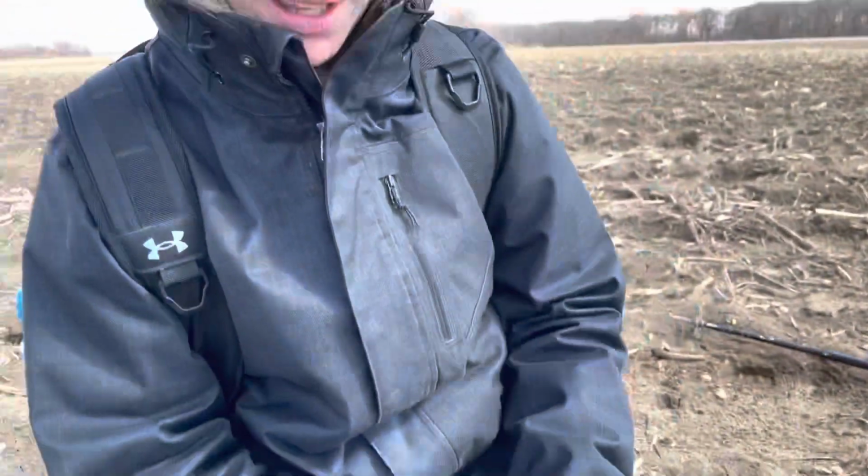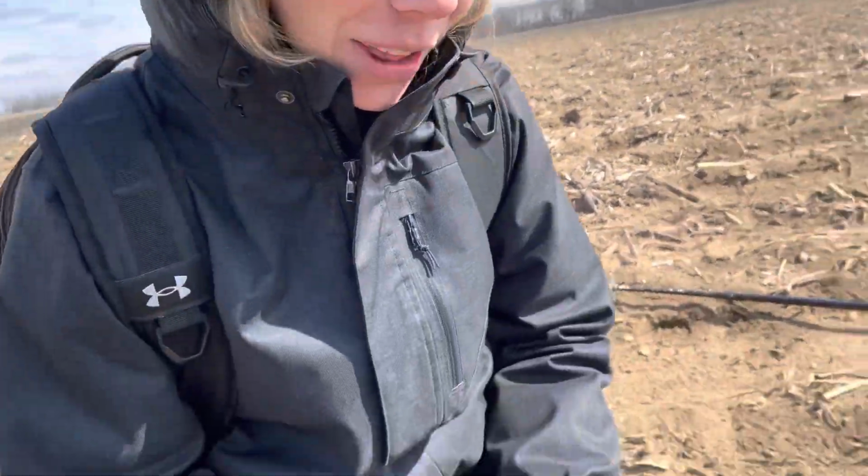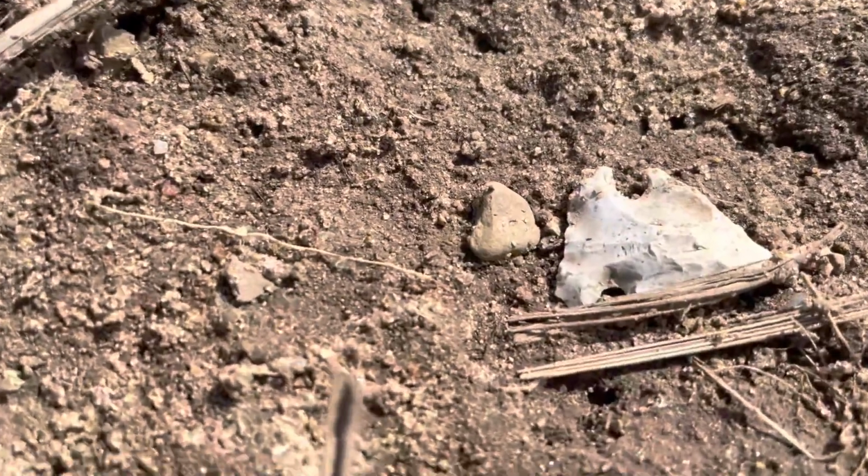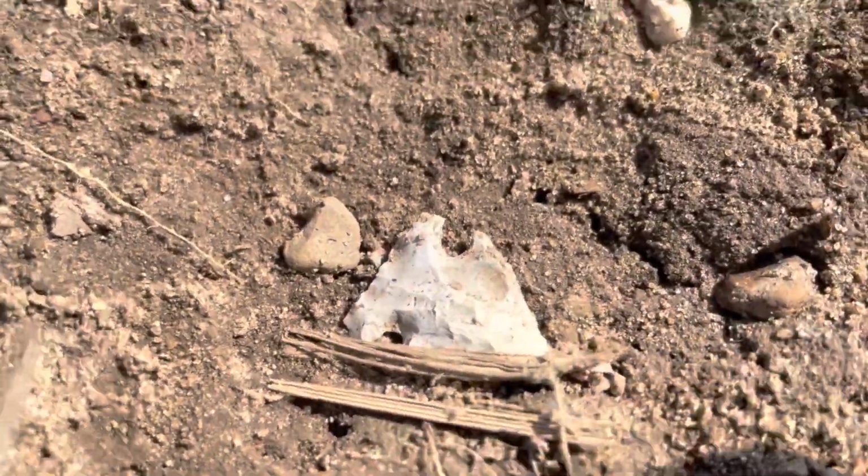And then I did find another point. They are very, like we said earlier, they're very small over here. For some reason, we have never found anything with good size, but usually they're really good points. So this is another really good one. It's very tiny. Love the base on that.